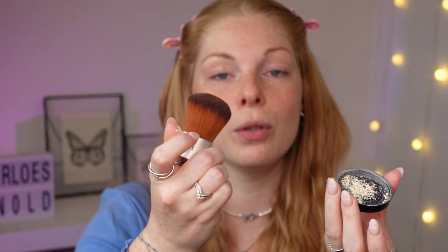Let's start with the first item, and that is the mineral primer, and that is something that I'm going to apply on my entire face. So you just tip a little bit in the lid, grab your kabuki brush and go to town with this. And the excess can just be tipped back into the jar again.